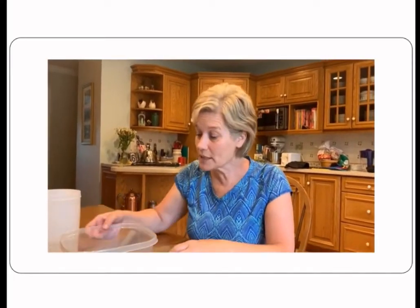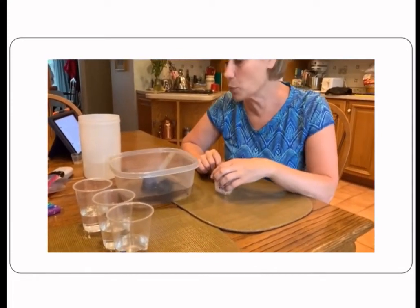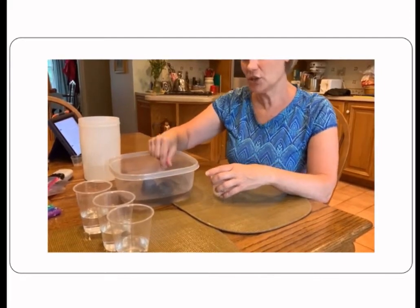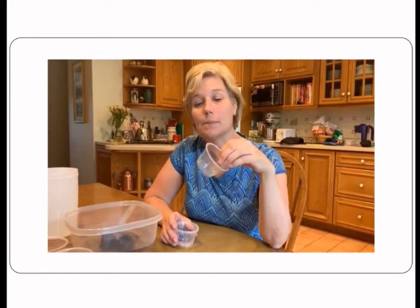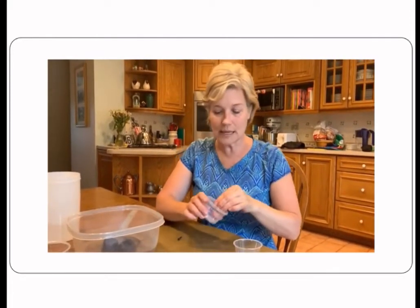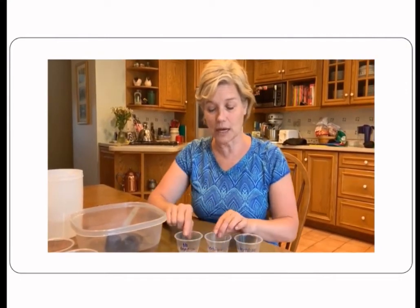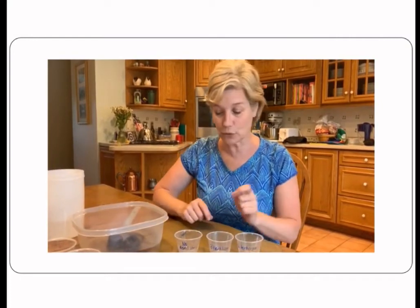Okay, so you can see in the container that our peat has filled up with water and we've saturated our strings. So now what we need to do is set up our growth cups. Our growth cups are going to be the small 4-ounce cups, and you're going to want to label each one of them with our variable.